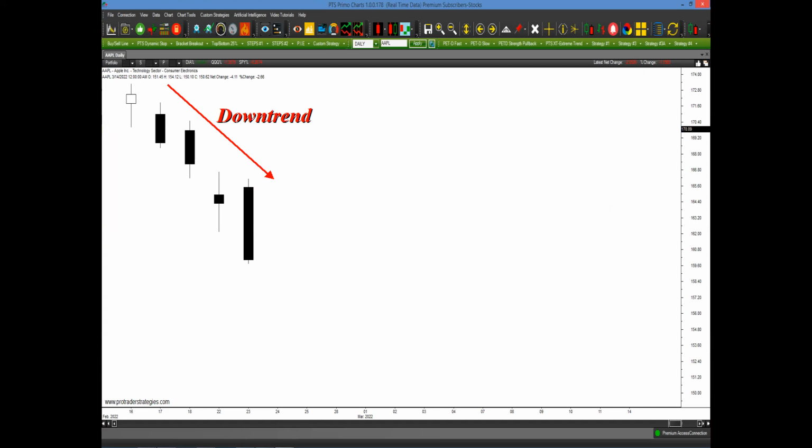But then look what happened the next day. We opened much lower, but closed higher. Now, if you go to any chat rooms or trading rooms, what's the first thing they'll say? This is a textbook example, a classic example of a reversal. You open lower, gap opening much lower, and you close higher. So what is this telling us? It's telling us that the market wants to go higher, right?